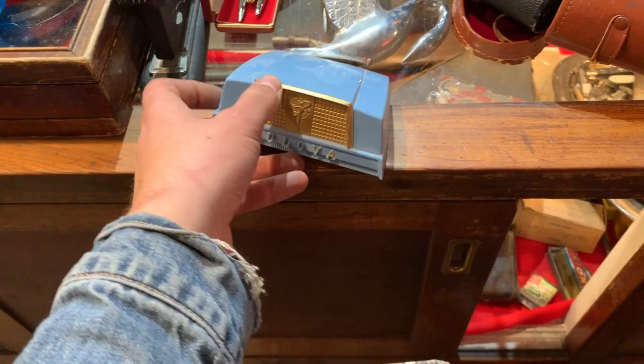A little Bulova watch box. If you find an old Bulova watch, that'd be cool. A used Sharpie marker. Garbage.